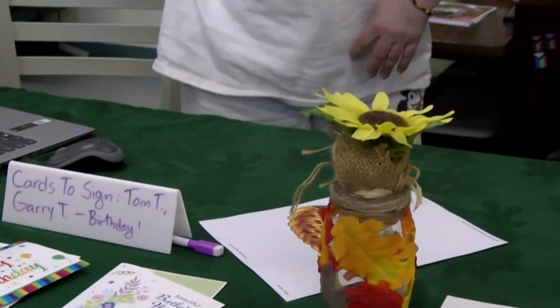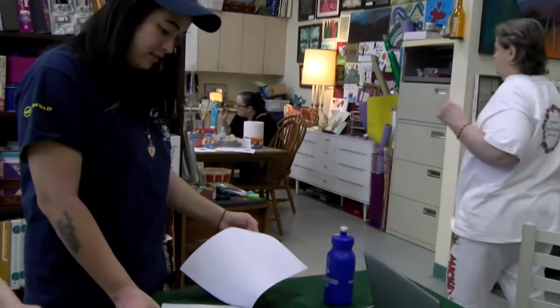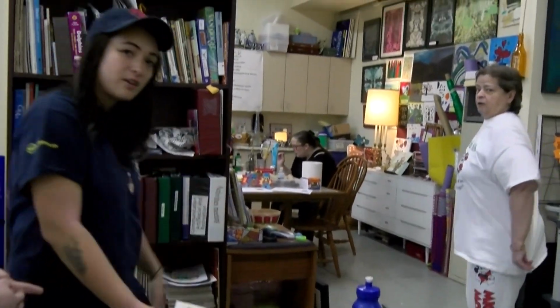Is there another aspect of the Cassie unit? Yeah, I have my little cheat sheet here. Yeah, let's go to the art studio.